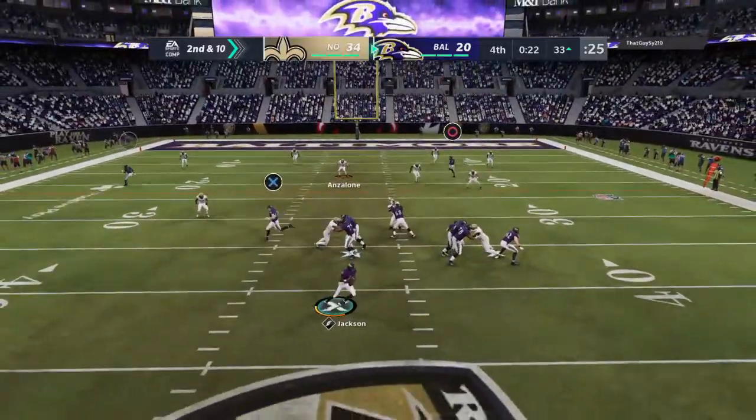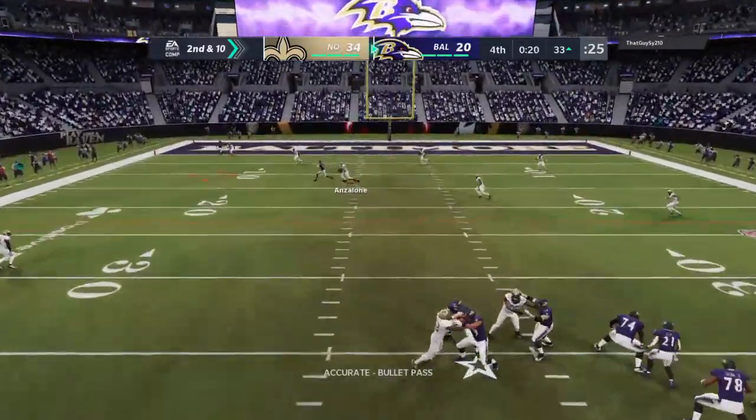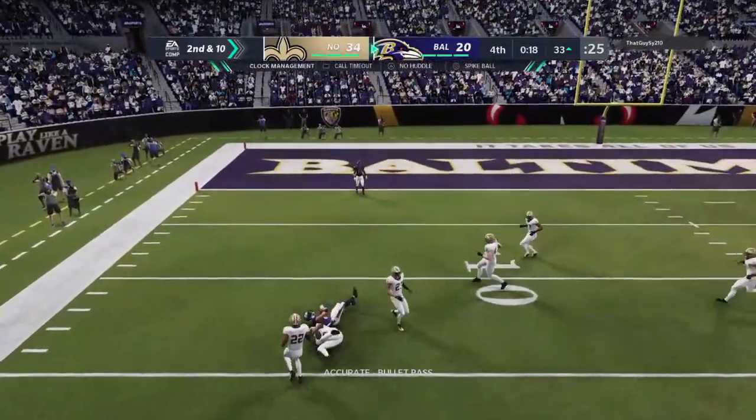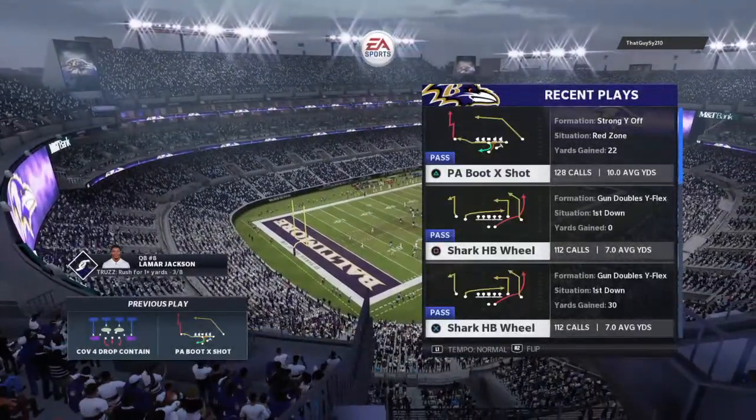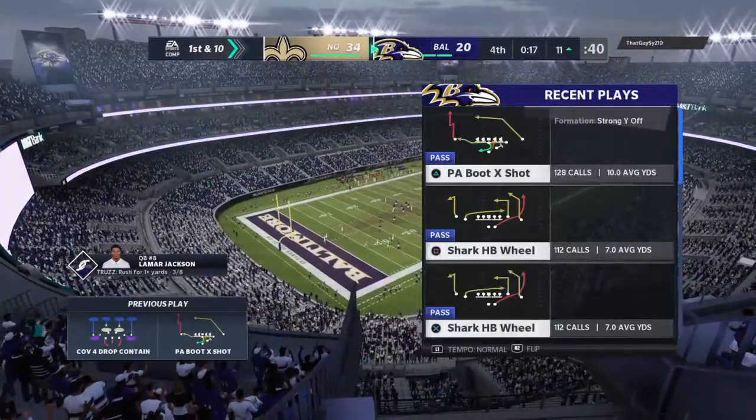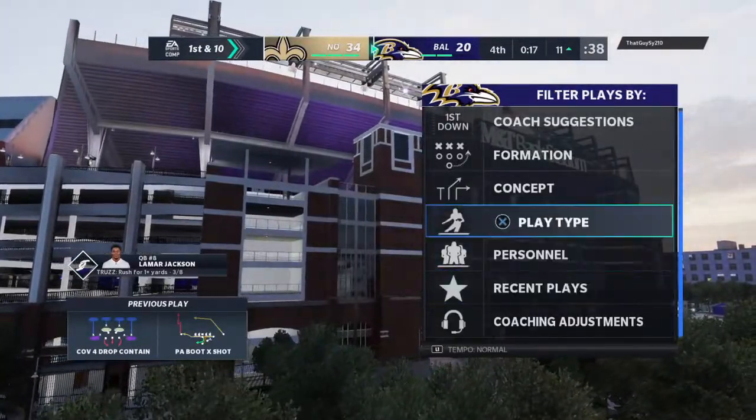To throw again, Jackson. It's complete to Snead. Now the Ravens going to use one of their timeouts as they'll stop it with 17 seconds to go in the game.